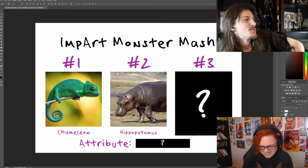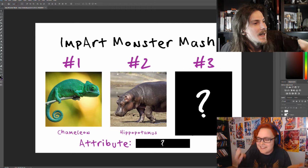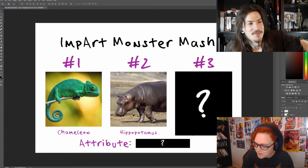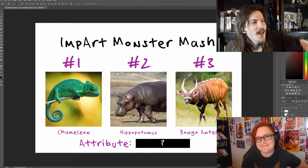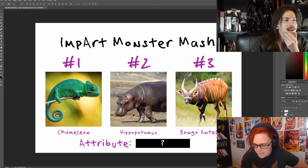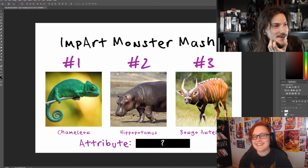Okay. Right. And then, completely different. We got a little chameleon, a huge hippopotamus, and then this third one was one I actually discovered recently. So this one can give you, I guess, some really cool patterning and maybe some additional little add-ons to your creature or whatever you think of. Right. And it is the bongo antelope. Ooh, okay. Wow. It's a very, very pretty animal. Absolutely. I have no idea where I'm going to go with these things, but I'm going to have fun experimenting.